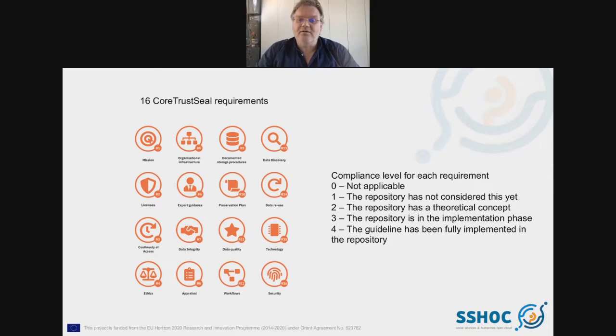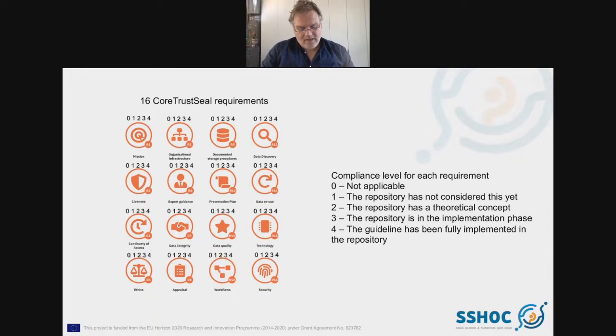Some more details on the assessment of the 16 requirements. For each of the 16 requirements, the applicant has to indicate a compliance level ranging from not applicable to requirement has been fully implemented in the repository. So here you see the five compliance levels. And in the review process, the applications are judged against the statements made by the repositories, supported by appropriate evidence. So this evidence is asked for in the review process and has to be reported by the repository.